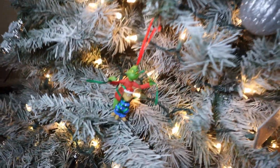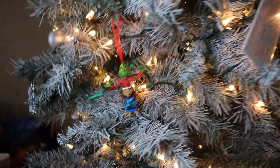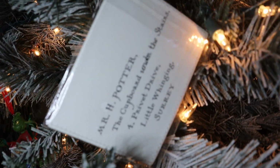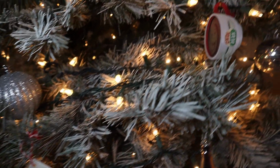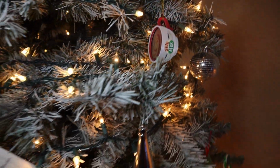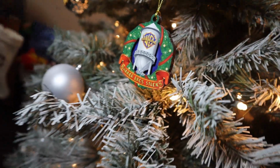And we also have a lot of Universal ones. Here's the Grinch tying up Max. I think that's super funny. We have Harry Potter, his letter addressed to the cupboard under the stairs. And then some of my favorite ones are actually the ones that we got at the Warner Brothers studio tour, which Crystal surprised me with for my birthday last year. So yeah, we actually have a few Warner Brothers ornaments.